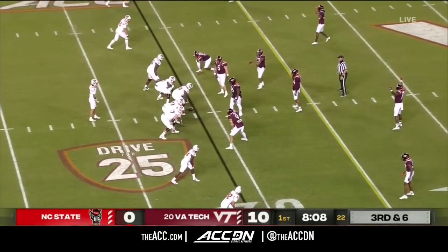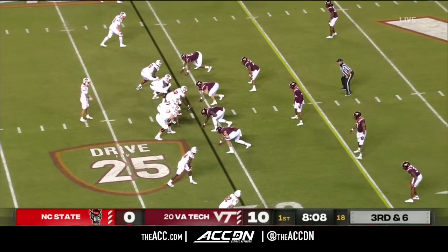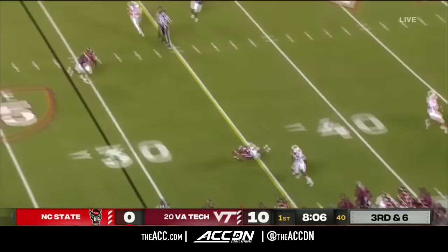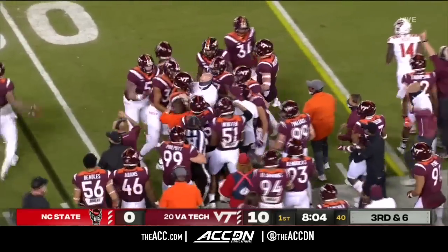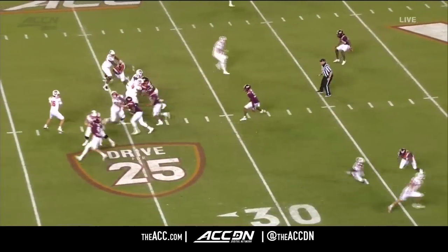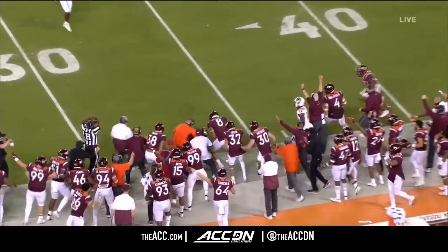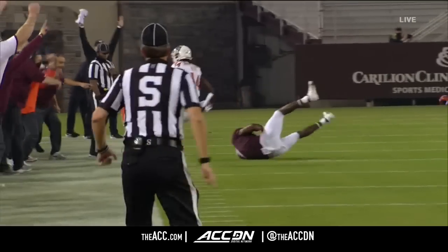To travel and play here without fans or that band in the stands is definitely a different experience. 3rd and 6, Hockman back to throw, and that's going to be picked. Intercepted. And we thought defense was going to be a concern coming into this game, but Devon Diablo does a great job right there. Just reads the route, undercuts it, and then just an incredible play.